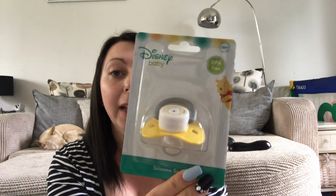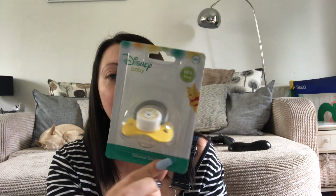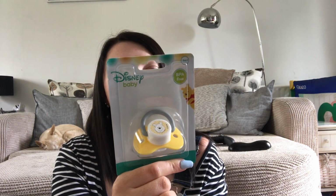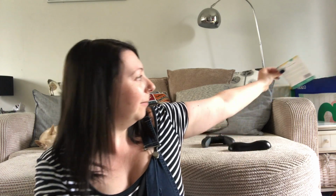And then I also picked up this Disney BPA-free dummy. This is a 3 months plus one, but it doesn't really matter on the age. It is a silicone soother with little Winnie the Pooh on it. They did have a Piglet one as well, which is pink. He's just spotted it over there. You want it? There you go. He's now got it. That was only 49p in Poundstretcher.